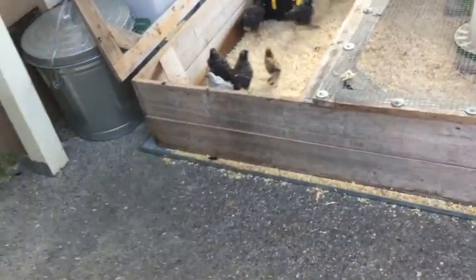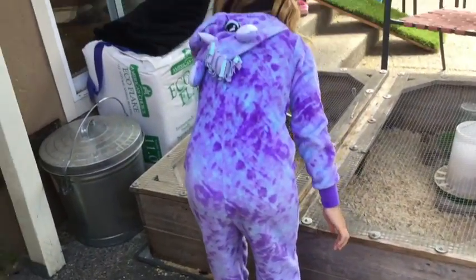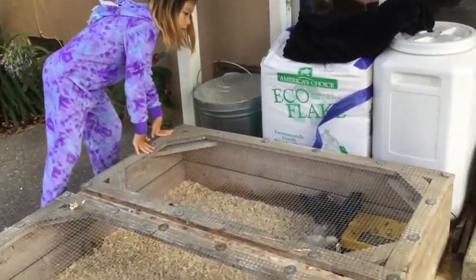It's like no, back there somewhere. I'm gonna close this for now. Okay. Okay, all the black ones are in. The turkey chicks are in. Who are we missing? The little gray one.